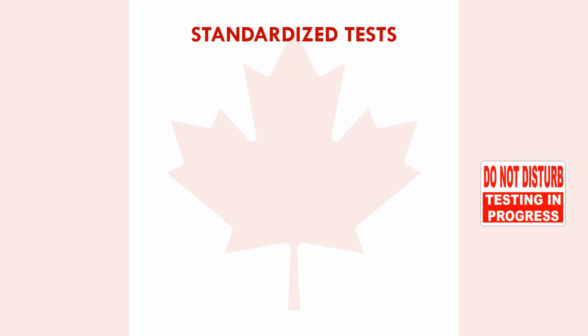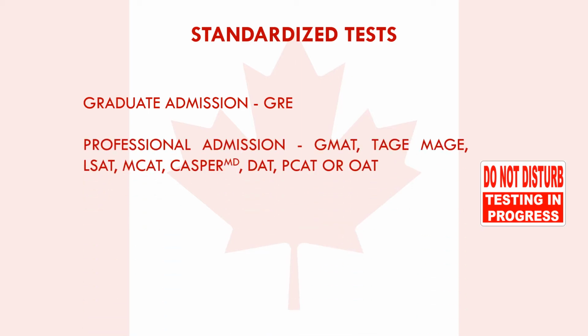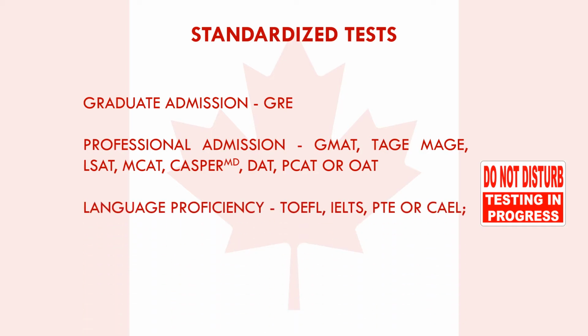Some Canadian institutions of higher education require for graduate admission GRE, and for professional admission GMAT or TAJ-MAJ for management, LSAT, MCAT, Casper MD for medical school, DAT for dental school, PCAT for pharmacy, or OAT for optometry. Language proficiency exams for English include TOEFL, IELTS, PTE, or CAL, and for French, TEF or TEFAC.